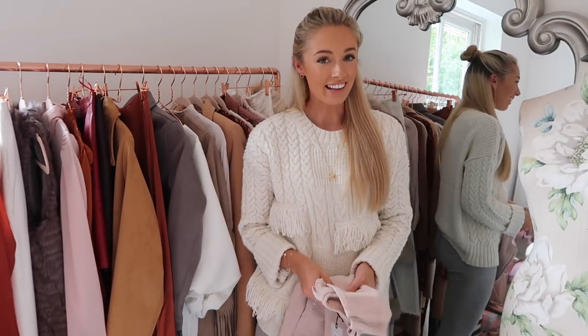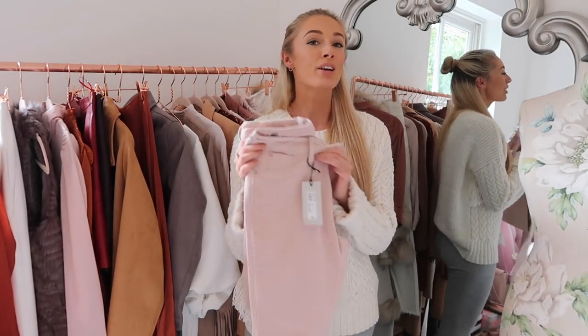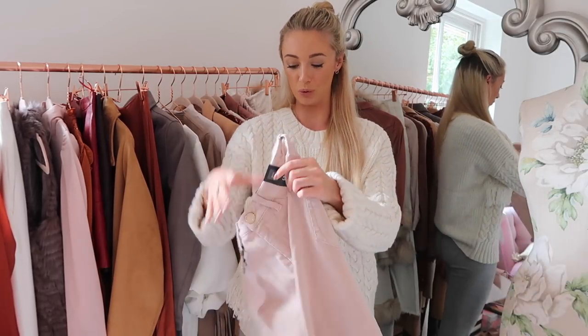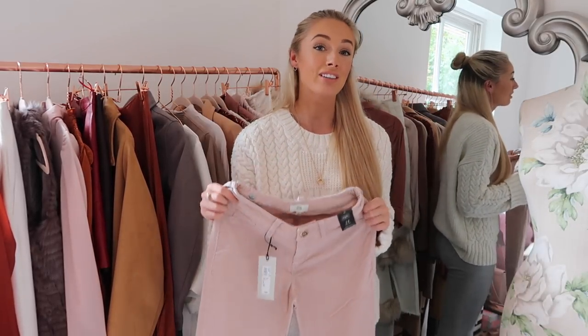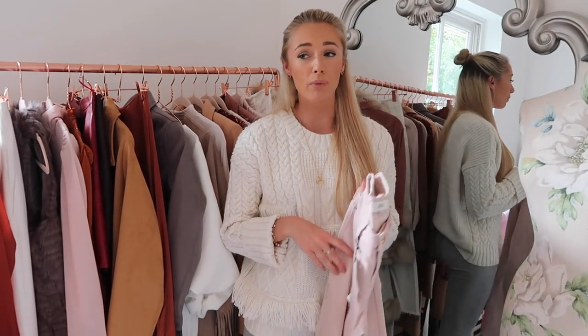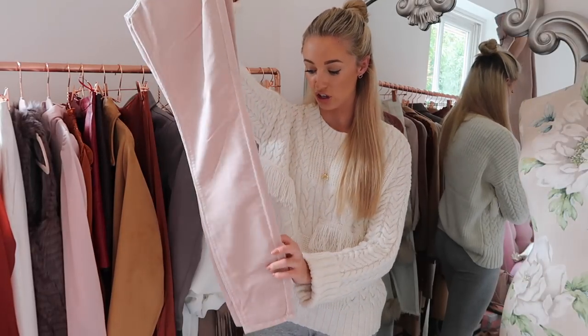And then lastly, and this is a little bit of a wild card from River Island, I picked up some baby pink corduroy trousers. Now, I'm not sure what these are gonna look like. They could be very unflattering and scary, but I'm hoping, because they're nice and high-waisted, they should be a little bit more flattering. I don't know where this obsession with corduroy has come from. I'm definitely blaming Julia for that, but I decided that I needed to try these out.